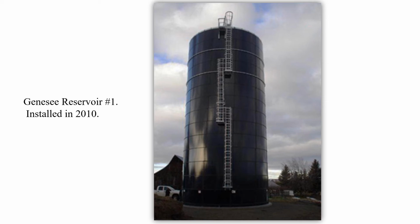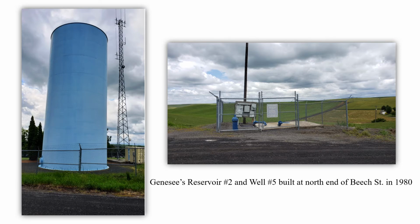And as we mentioned, in the 1980s, we had our big building thing over on the west side. We put in well number 5, which is shown on the right here, and the storage tank for that well over on the other side.